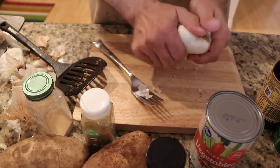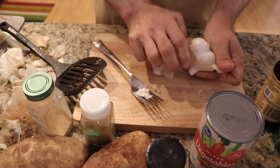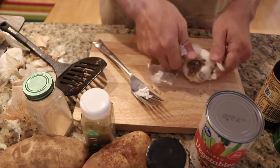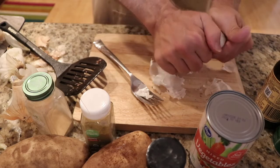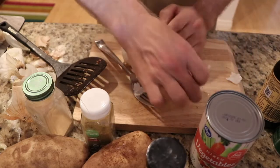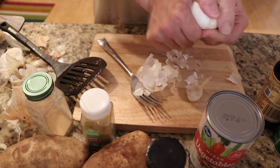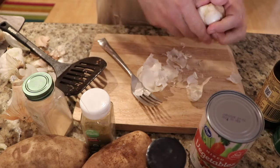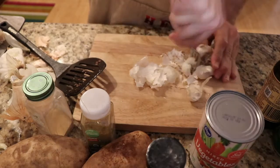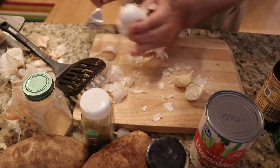We're going to use maybe like... I've just got one garlic here, but I think that we're going to use two of the bulbs. Son of a bitch, this is hard to get open. Okay, I got one bulb there, and let's go ahead and get one more. Does anybody know how to do this part? Making a little bit of a mess, but that's okay.